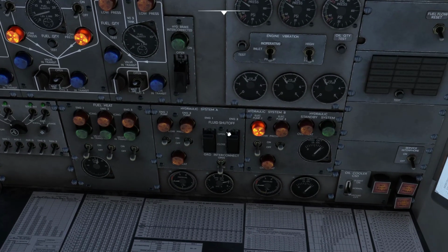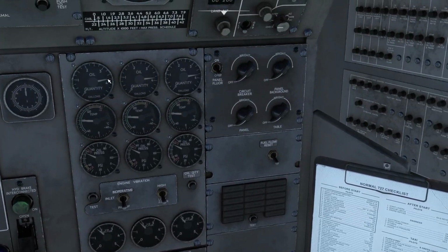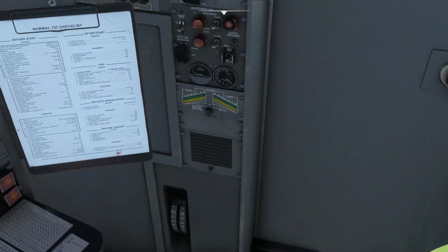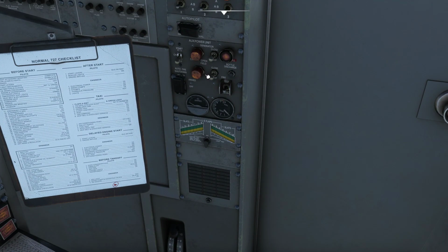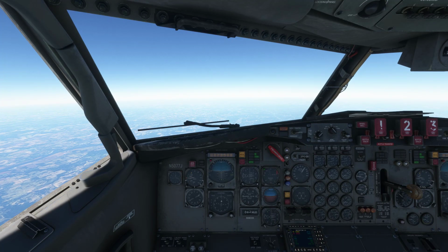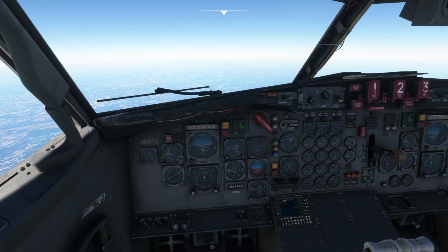Fuel heat, hydraulics, oil quantity, oil temperature, oil pressure for each engine, the APU panel. That's about it. Any more detail than that, we're just killing time, I guess.